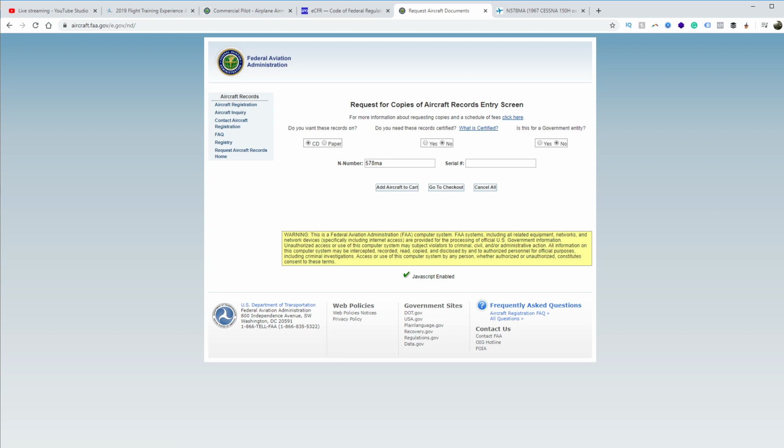It all matters about when you get on that seniority list, whether it's 135 or 121. You want to get hired as soon as possible, so keep training now, get hired as soon as possible, and the sooner you get hired, the sooner you will have a better quality of life and make more money.